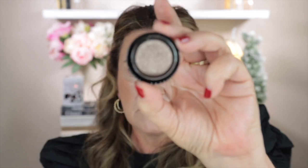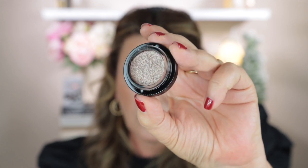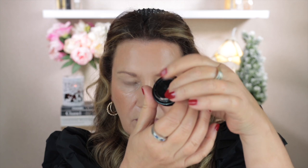So I picked up Chiffon. So here is the shade Chiffon. And this is a really gorgeous colour, but today I'll be using the other one, Velvet. That's a newer release. And these do have the little lid that just pops on top of the shadow, which you need to keep. That will stop the shadow from drying out.